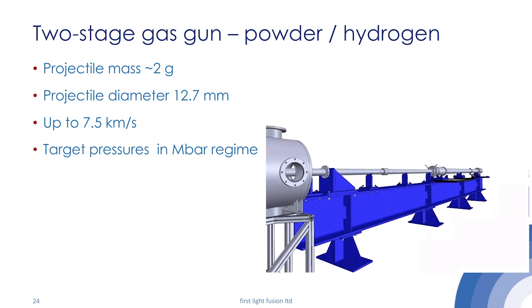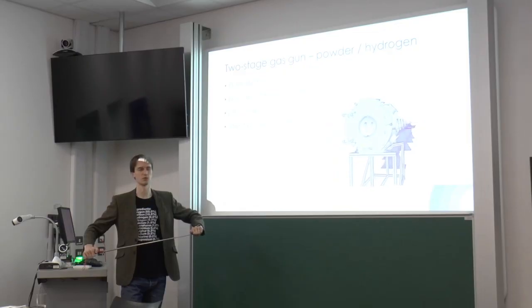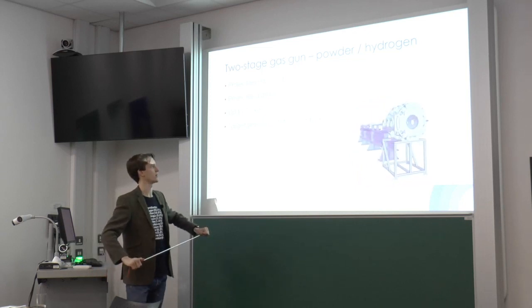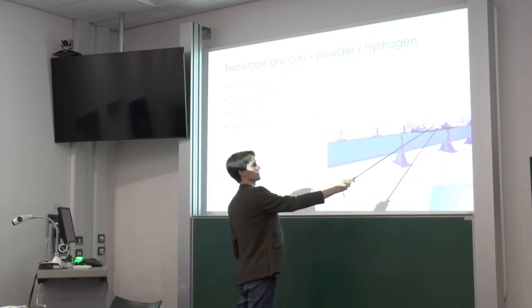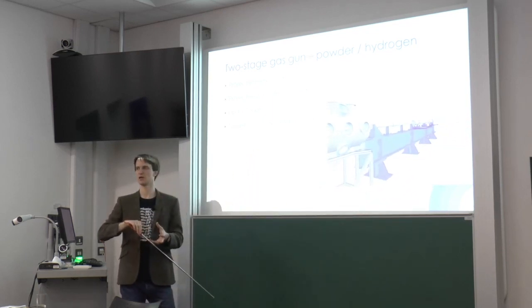Machine 3 is the newer thing. Most of our target development, including that record velocity multiple of 10.2 that I mentioned, has actually been done on a much simpler machine, which is our 2-stage gas gun. So basically you have a powder charge which launches off at this end, which launches a projectile in this tube, which is filled with hydrogen.